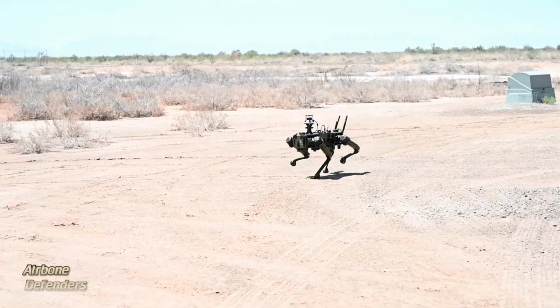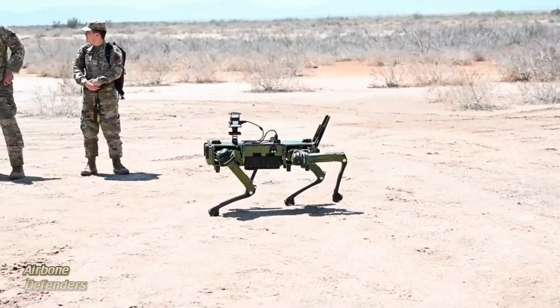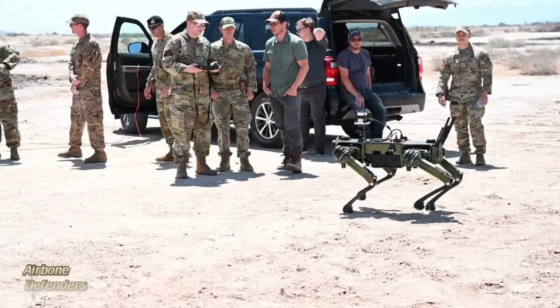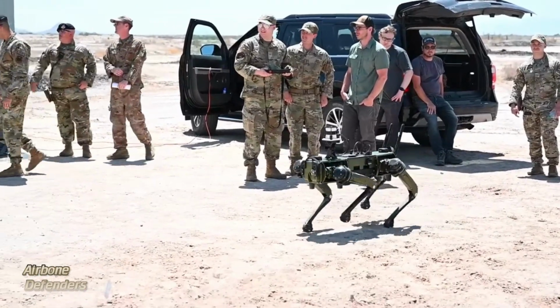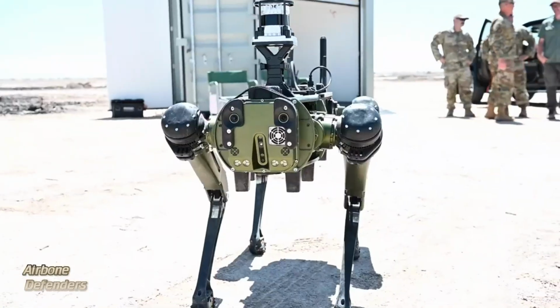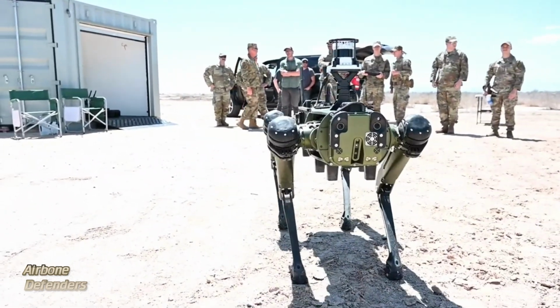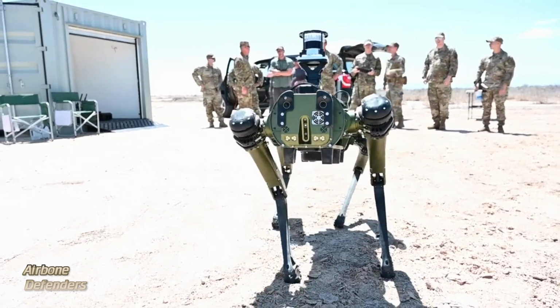Testing of the dog robot is carried out in various combat scenarios to evaluate its endurance, reliability, and capabilities in challenging situations. Here are some important aspects of such testing. Robots are tested in extreme environmental conditions, including rocky terrain, slippery surfaces, and inclement weather, to ensure they can operate in a variety of conditions.